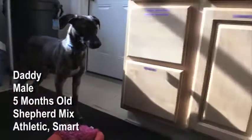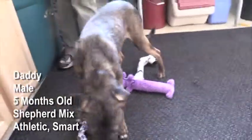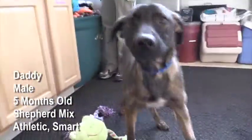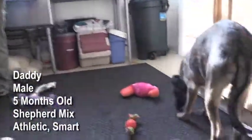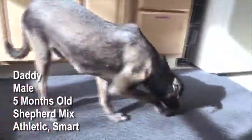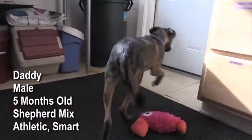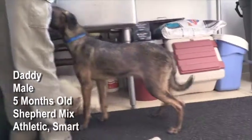This is Daddy. He's a 5-month-old shepherd mix. He is also a little bit shy, but he gets used to you pretty quickly. He's one of our rescue dogs from Puerto Rico. He's very athletic, also pretty smart, so he would love to go to someone who will teach him things like agility or hiking.